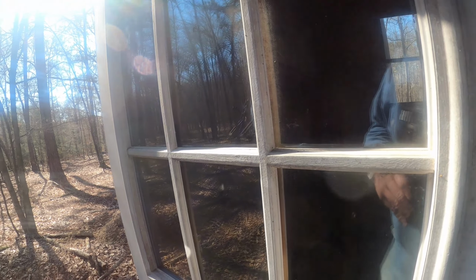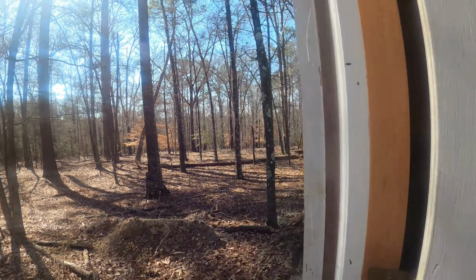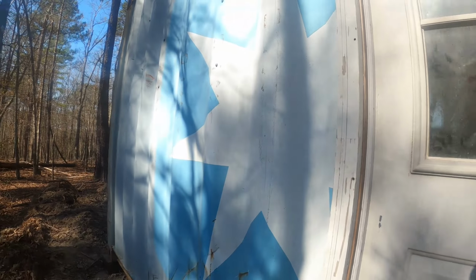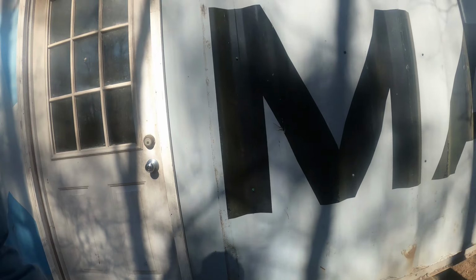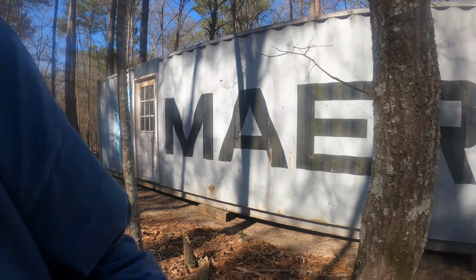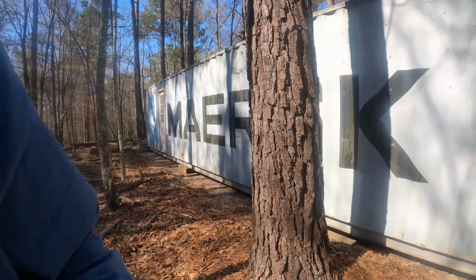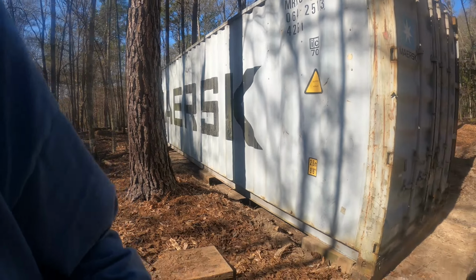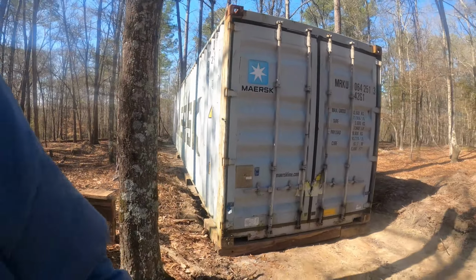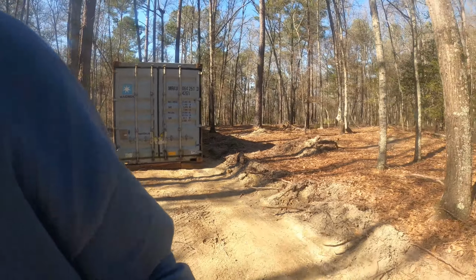So, get that lock back. But there it is. It's a Maersk. And well, I'm gonna get on out of here. I'll find me something to eat and call it a day. And it took us 5 hours to finish up.